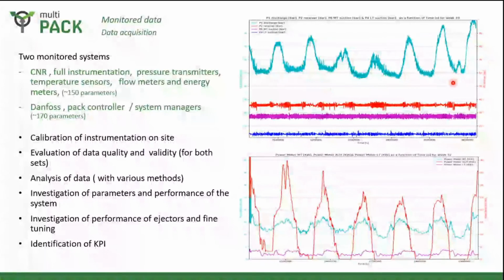On the left, we can see two plots. The one on the top shows 4 parameters of pressure for only 1 week, while the one on the bottom shows, for the same week, the energy meters, 3 parameters. So if we imagine that we have more than 300 parameters giving data every minute or 2 minutes, we can realize that the data and the information is huge, and it has to be analyzed in a way to give sensible information, and has to be treated in a way that we can extract information out of it.